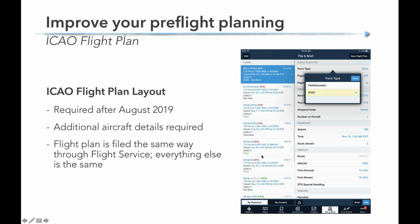So after many years, I'd say 3 years of delays, last year, August 2019, the FAA transitioned to requiring IFR pilots and VFR pilots to use the ICAO flight plan form, which is the International Civil Aviation Organization. It brings the US in line with the rest of the world in terms of the flight planning layout. Most pilots found this really was not a big deal.